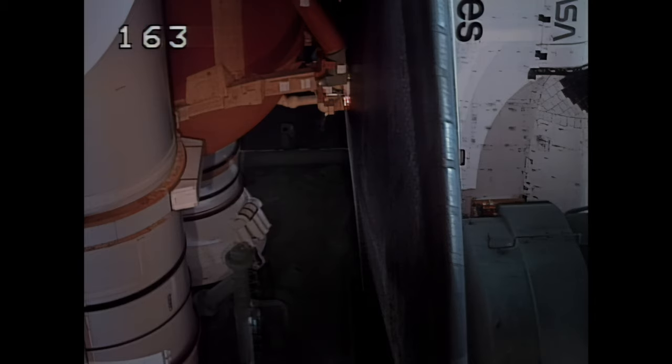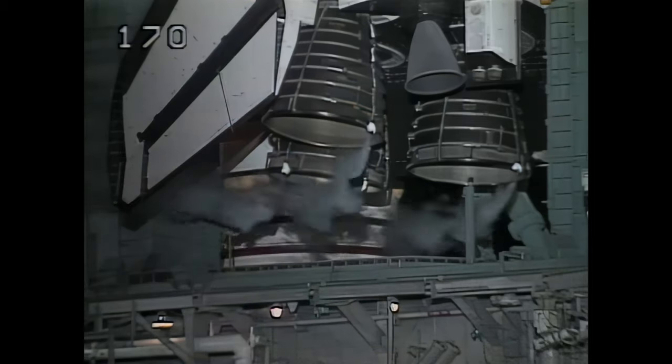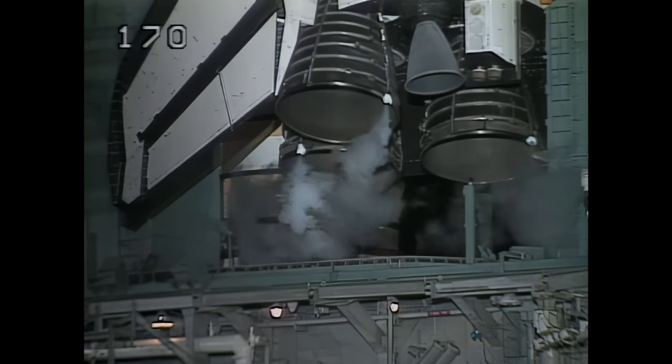T-minus 3 minutes, 30 seconds, and counting. The final aero surface checks of the orbiter's flaps and rudder are being completed. Also, the three main engines are being gimbaled as a final test before launch.